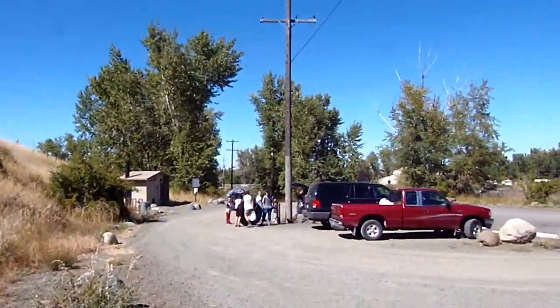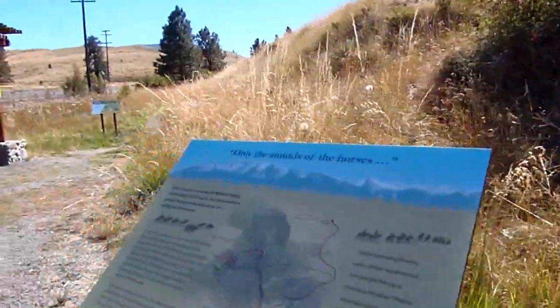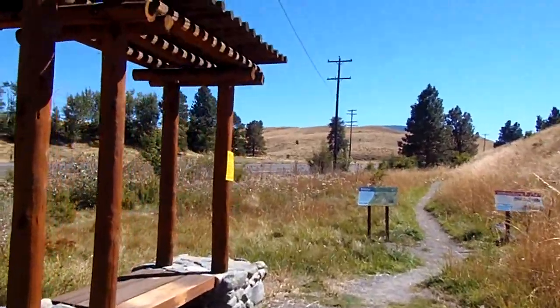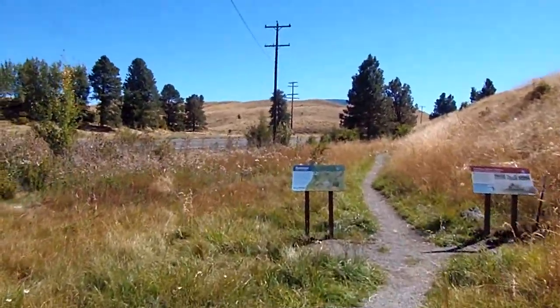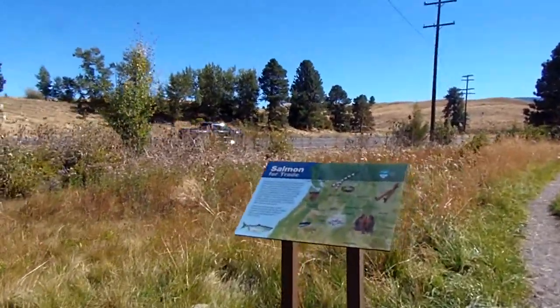And so this is that site that I drove past yesterday and wasn't sure what it is. It is a Native American site. There is a trail that goes up here, and then I guess you see some Native American ruins of some kind.